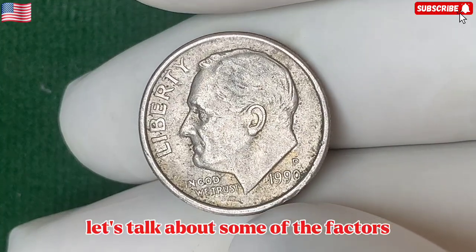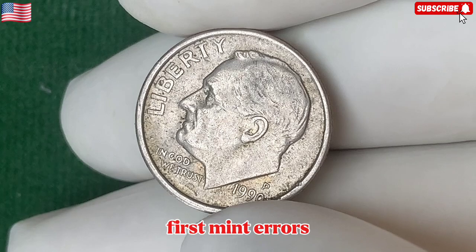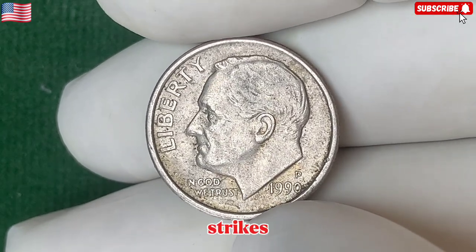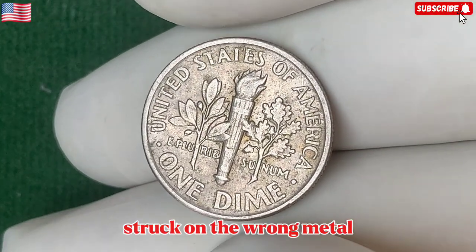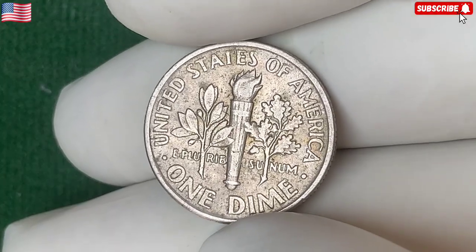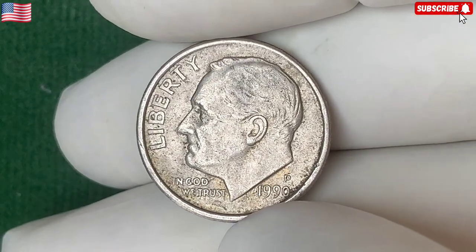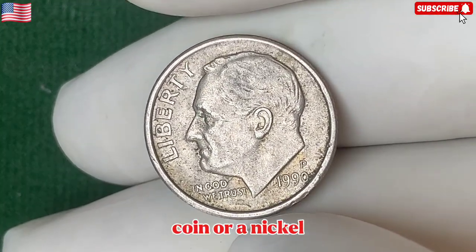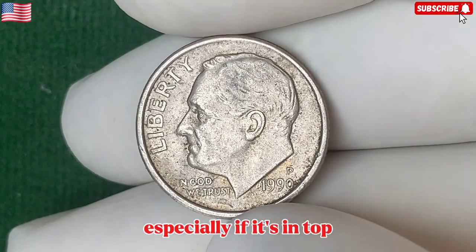Let's talk about some of the factors that can make a 1990 dime incredibly valuable. First, mint errors. Mistakes during the minting process, like off-center strikes, double die errors, missing mint marks, or coins struck on the wrong metal planchet, can instantly make a coin highly collectible. These kinds of errors are extremely rare but extremely sought after. For example, a Roosevelt dime struck on a planchet meant for a foreign coin or a nickel could be worth hundreds, even thousands of dollars, especially if it's in top condition.